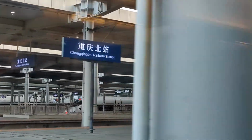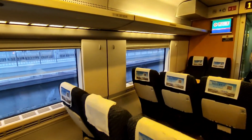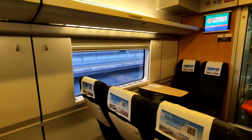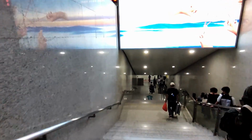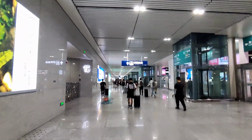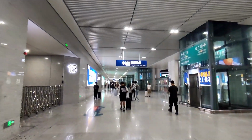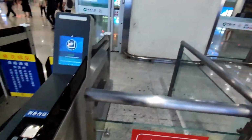As we rolled into Chongqing North Station, almost everyone got up and not many people remained on the train. When you exit the station, you have to show your ticket and passport again. The automatic gates do not work with foreign passports, so they have to check those manually.